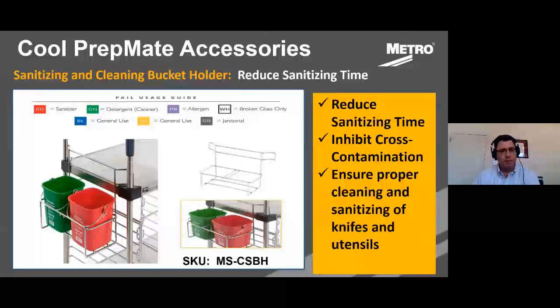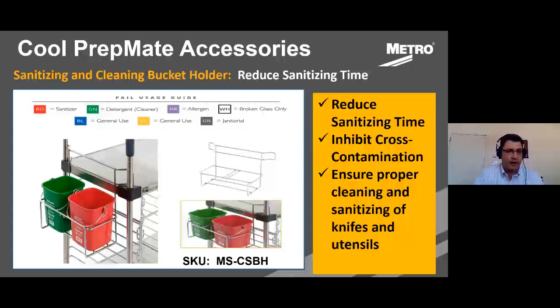Additionally, well, what about those utensils? There are other accessories that you can incorporate, and in this example, it's the Sanjamar Clean Pail buckets. So you can sanitize and clean your utensils and knives quickly and conveniently while you're doing your work to reduce sanitizing time as well.